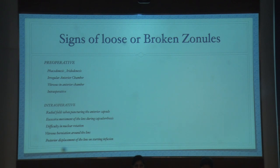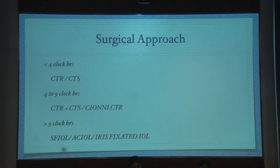Intraoperative signs which suggest that the zonules are weak are radial folds when you start doing the capsulorhexis, even when you are puncturing the anterior capsule. Also excessive movement of the lens during capsulorhexis, difficulty in nucleus rotation, or vitreous herniation around the lens. The surgical approach depends on the degree of zonular weakness. If it's less than 4 clock hours, a CTR or CTS will work here.